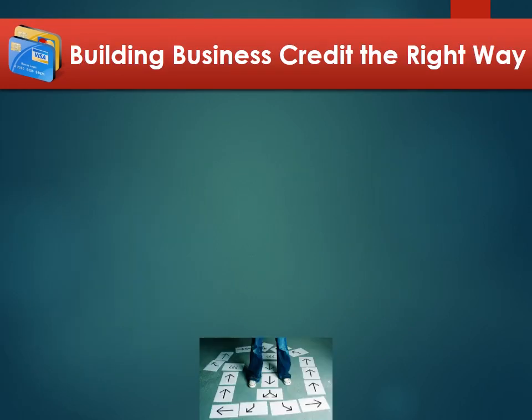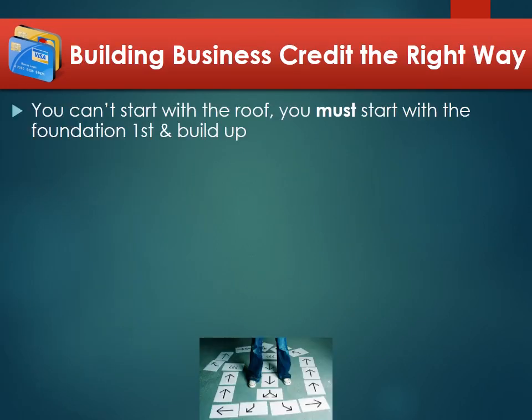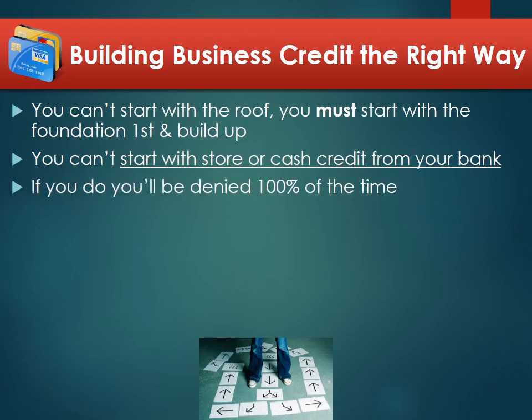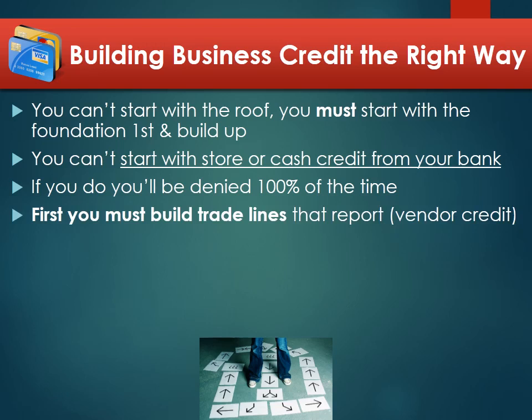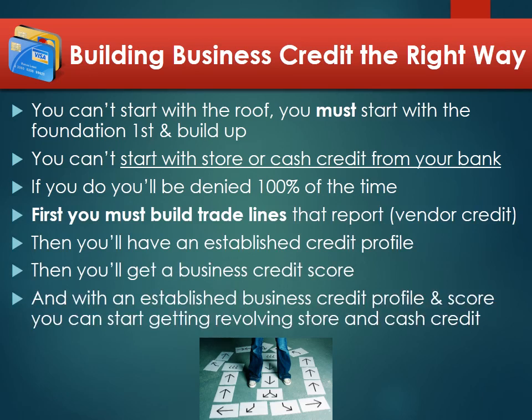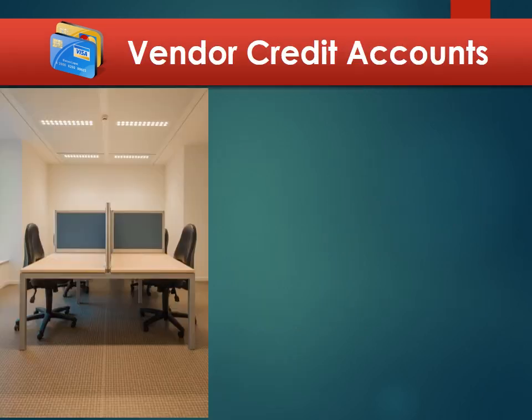Let's talk about building business credit the right way. You can't start with the roof. You must start with the foundation first and build up. You can't start with store or cash credit from your bank. If you do, you'll be denied 100% of the time. First, you must build trade lines that report. That's also known as vendor credit. Then you'll have an established credit profile, and then you'll get a business credit score. And with an established business credit profile and score, you can start getting revolving store and cash credit.